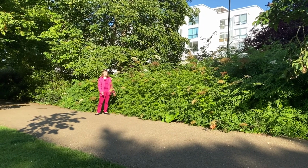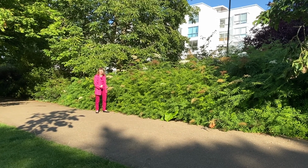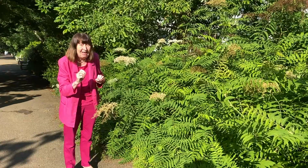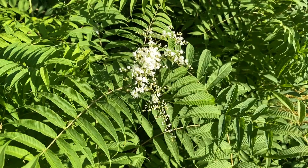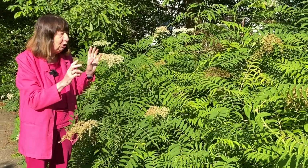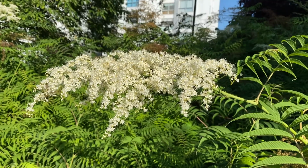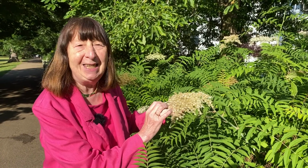I'm on the path near the top end of the archery lawn, where there is this magnificent Japanese angelica. It obviously loves it here because it's spread wide and deep. Actually, when it was introduced to the States in 1830, it loved it so much that it's now regarded as an invasive species in the northeast of America. Now, Japanese angelica comes from China, Japan, Korea. And in the spring, the shoots are eaten as a delicacy, cut off and fried. In the summer, we have these glorious white blooms, which then turn into little drupes, which the birds enjoy, and that's the way the seeds are spread, and it becomes invasive.